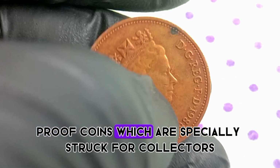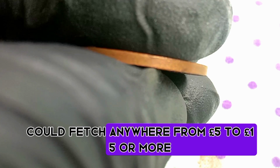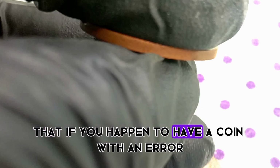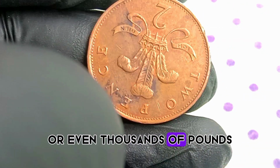Proof coins, which are specially struck for collectors and not meant for general circulation, could fetch anywhere from £5 to £15 or more, depending on the market and demand. If you happen to have a coin with an error, its value could rise much higher, with some error coins selling for hundreds or even thousands of pounds.